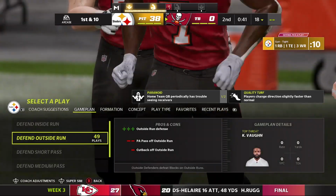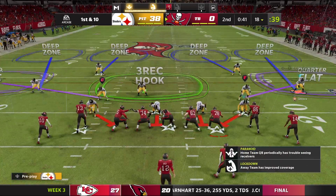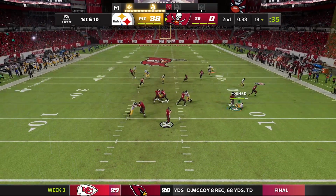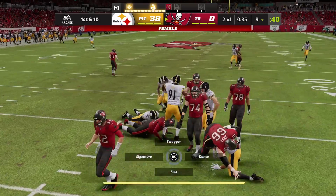Leonard Fournette making his way back out there. And for him, it's been pretty limited involvement. Down on the scoreboard, maybe time to turn to this guy. And you know me well. Winning games to me means starting with the running game and continuing to press. And now a fumble. Brady loses the football.